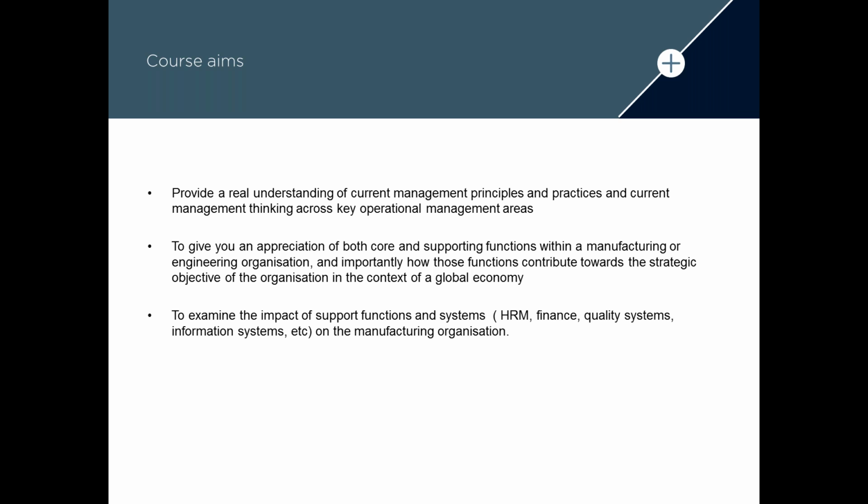Now, this course is run for full-timers from September to September, and for the distance learners, it runs from 3 to 5 years. So there's a little bit of flexibility, quite a lot of flexibility actually, for distance learners if you want to take this course.